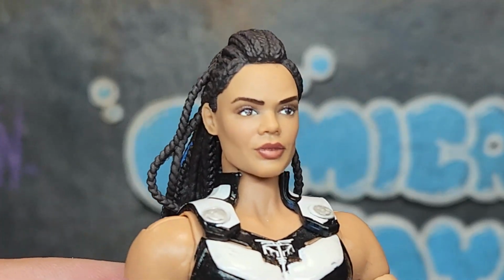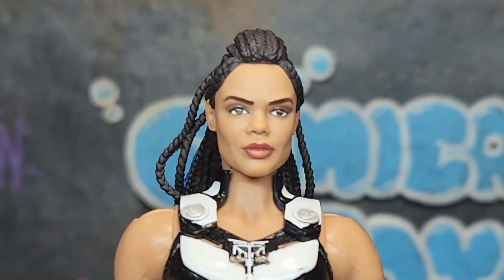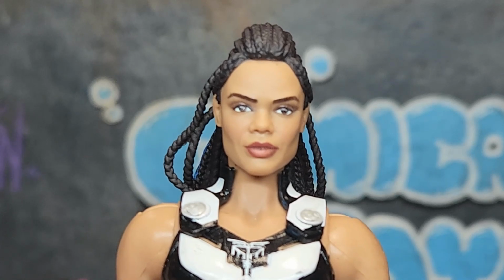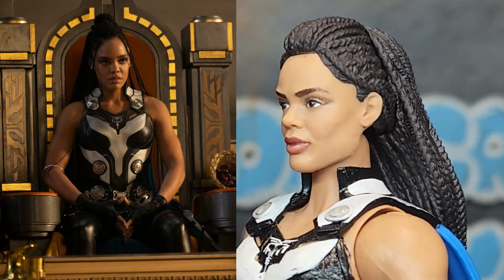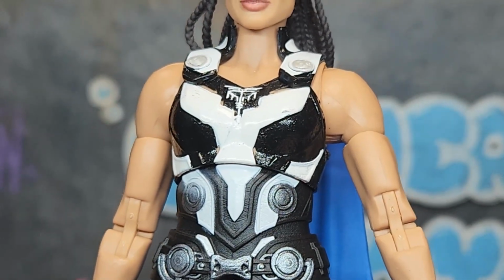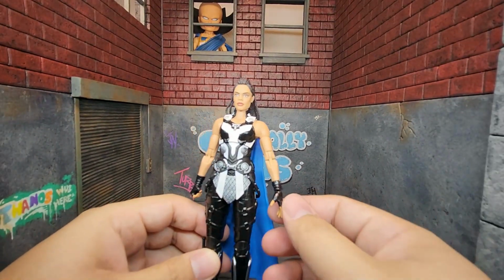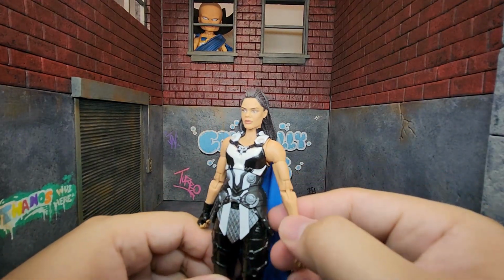And then of course their face scanning technology is just incredible. Back in the day they just had sculptors doing the faces, but now they're able to just scan actors' faces and print them out like that. The other thing that I really appreciate about this character and the female characters that they're doing now is the bicep swivel. I think it's nice, it's great.